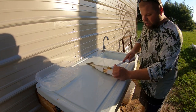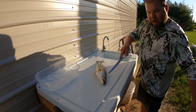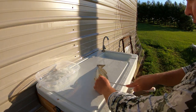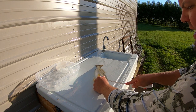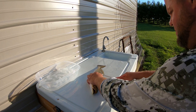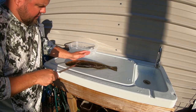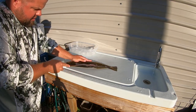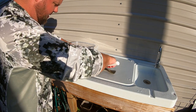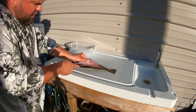So as far as my trout goes, I just come right in behind that pec fin. Cut right up to the head. And then go right down that backbone. I only stick my knife in maybe a quarter to half of an inch. All right, so just came down that backbone. Just gonna take the knife and run until I hit that center vertebrae. And then I kind of just go up and over.